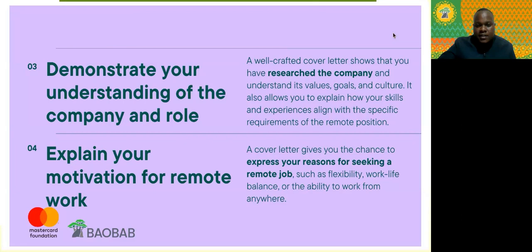A cover letter is also important because it gives you the opportunity to show that you understand the company that you're applying to and the role that you're applying for. It's very important to show that you align with the values of the company that you want to work for. So with a well-crafted cover letter, you can show that you have researched the company, you understand their values and goals, and you can show how you fit into all of that.